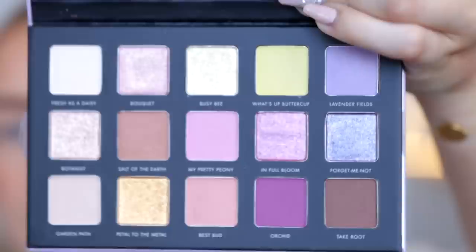So for my eyeshadow, I got sent this, which is the Milani Gilded Flora eyeshadow palette. This looks really stunning, actually. There's yellows, there's lavenders, and there's neutrals. I think I might do a bit of a yellow and purple look today.